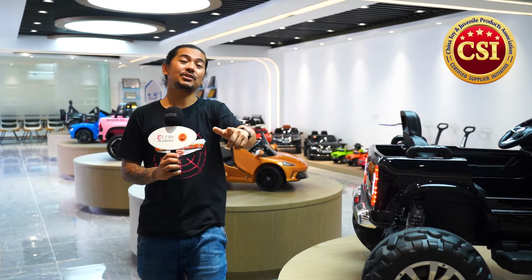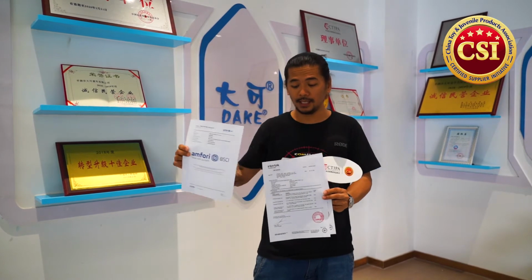So, talking about the products, let me share with you all the certifications as well. All right, talk about safety, talk about certifications. Actually, in this section of the showroom, I have here a couple of certificates that I want to share with you guys just to prove that Dake actually complies with all these different standards. So I have here, of course, the BSCI certification. This is more for the welfare of the employees in the factory.